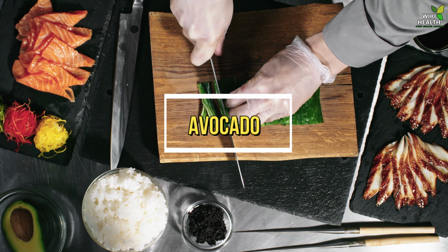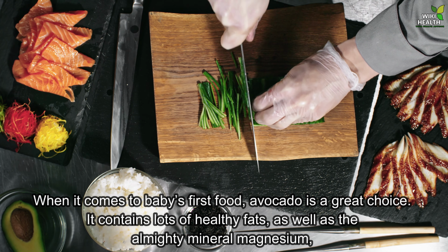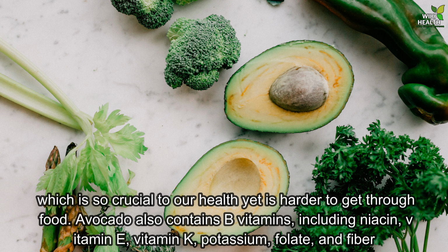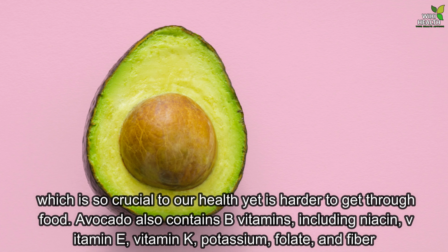Avocado. When it comes to baby's first food, avocado is a great choice. It contains lots of healthy fats, as well as the almighty mineral magnesium, which is so crucial to our health yet is harder to get through food. Avocado also contains B vitamins, including niacin, vitamin E, vitamin K, potassium, folate, and fiber.